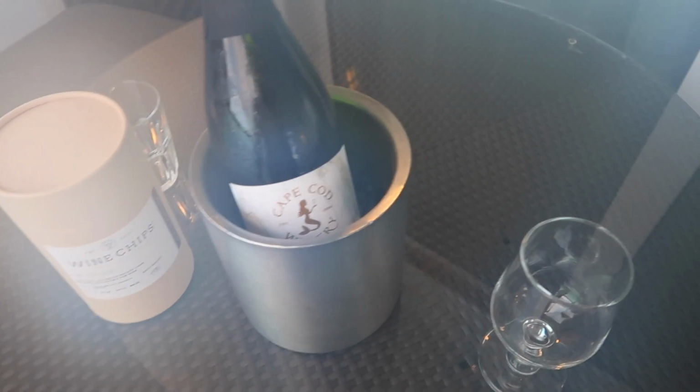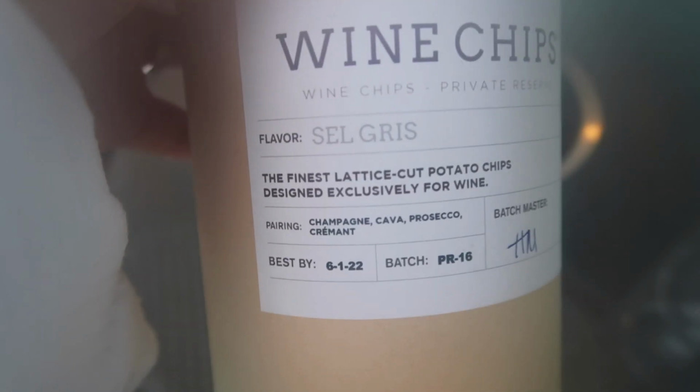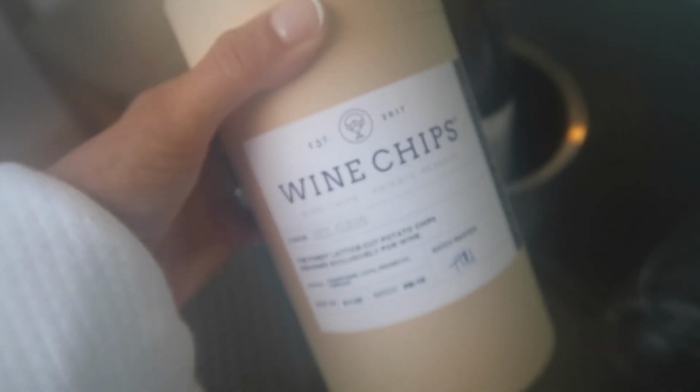We're probably gonna shower. I would love to say that we're gonna do something later, but realistically, probably room service or champagne on the balcony. I heard that Cape Cod Winery comes everywhere with us, apparently. And I bought these. They apparently pair with very specific wine. I've never seen them before.